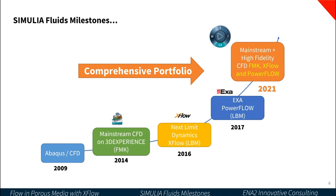In 2016, SIMULIA acquired XFlow from Next Limit Dynamics. XFlow is a high-fidelity Lattice Boltzmann-based solver. In 2017, another acquisition was from EXA. SIMULIA acquired PowerFlow, which is a Lattice Boltzmann-based solver from EXA. As of now, SIMULIA has one mainstream CFD solver and two high-fidelity solvers: FMK, XFlow, and PowerFlow.